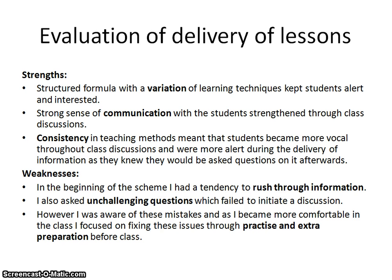My weaknesses in the scheme. In the beginning of the scheme I had a tendency to rush through information. I also asked unchallenging questions which failed to initiate a discussion. However, I was aware of these mistakes, and as I became more comfortable in the class, I focused on fixing these issues through practice and extra preparation before class.